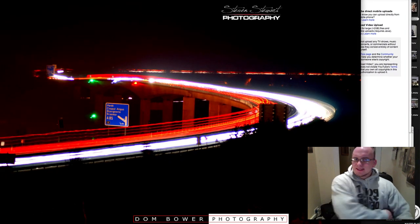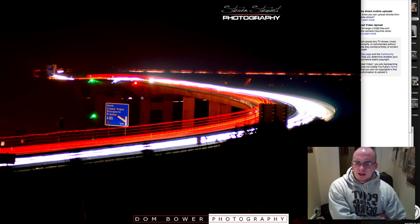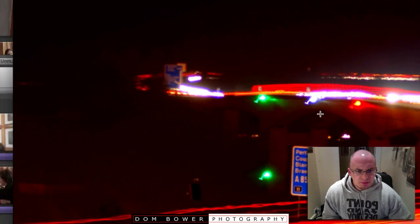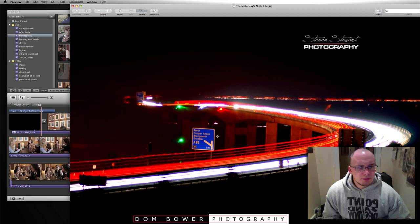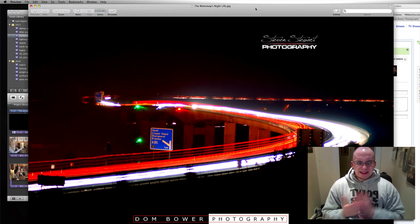But we're not really seeing what it is. It's just not that inspiring. We need something else here. It also seems blurry. What on earth is green, blue, and red? Maybe that's just lights on the bridge. To me it really just looks like a picture of a motorway, a long exposure one, but it's not really an interesting shot.